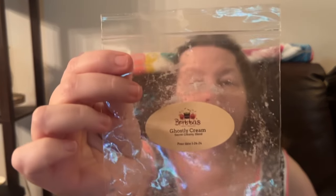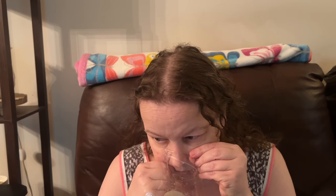Ghostly Cream. I think this was in a witch shape. This is just a sweet creamy blend. This is from January of last year. This is just like vanilla heavy, sweet and creamy, just that kind of blend. It's okay. It's probably better as a blender, I think, than on its own. But I think a lot of people like this, so try it if you get a chance.